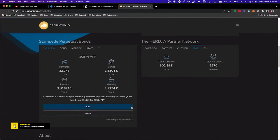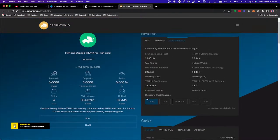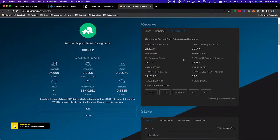Now the good thing is that there'll be no issues with claiming or rolling. The claim function was turned off for a little while until they upgraded the contracts, but now that is all good to go. So all the little buttons will work. You can roll and claim. You can do all the transfers. All that is now available, which is really good news.